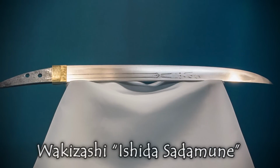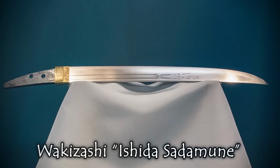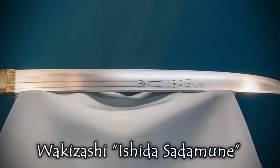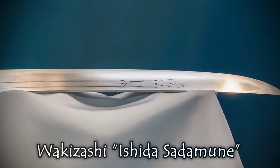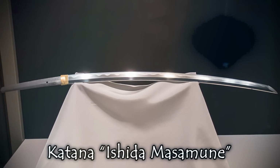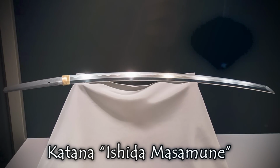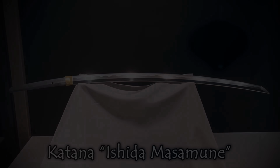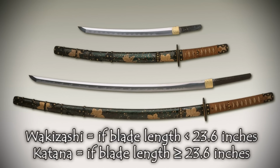As a rule, a wakizashi refers to a Japanese sword with a blade's length of about 11.8 inches or more, but less than 23.6 inches. In contrast, a standard sword is longer, generally between about 27.6 inches to 31.5 inches. Broadly speaking, if the blade is shorter than 23.6 inches, it is considered a wakizashi. If longer, it is considered a primary sword.